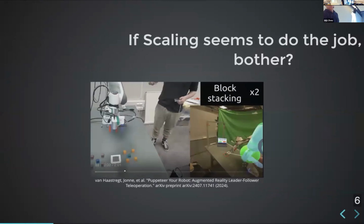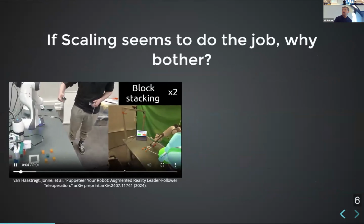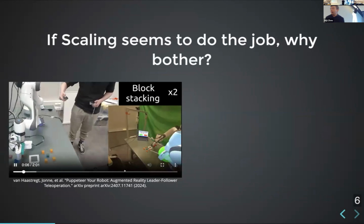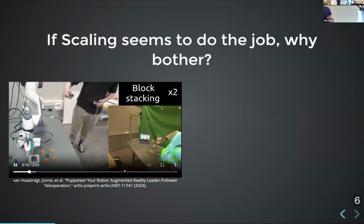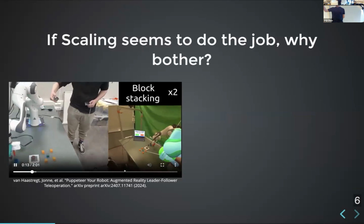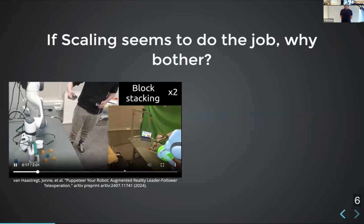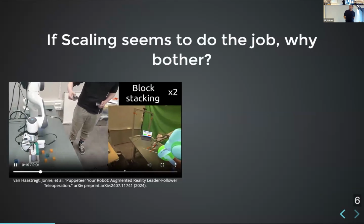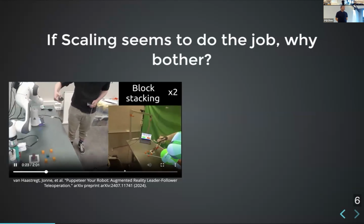And why would we like to do that? Well, this is a demonstration from our lab. So this is an AR teleop. The task was to stack blocks, right? Really small blocks. So you had to be really precise. And we used these MetaQuest controllers to do it. And this was very taxing. So after 10, 15 minutes, you just couldn't do this much longer.